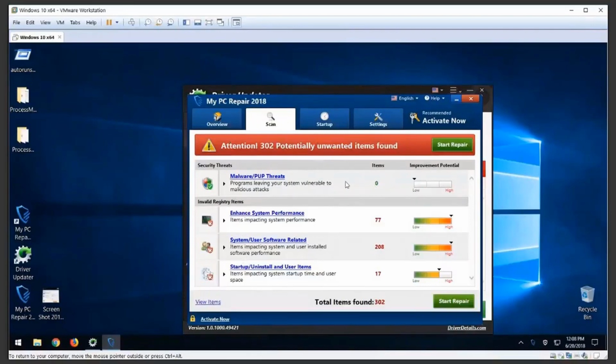And as you can see on screen, we have a few problems. Well, PUPs. If you look at the program that's in front now, My PC Repair 2018, you might be scared that there may be 302 potentially unwanted items found. That's scary when you run this and you don't know much about computers. You may think, oh no, I need to fix all of this because my computer has a lot of problems. Except it's not entirely that bad.